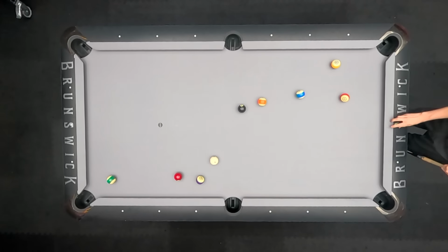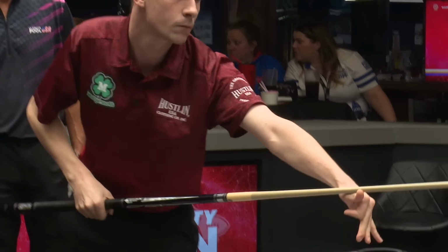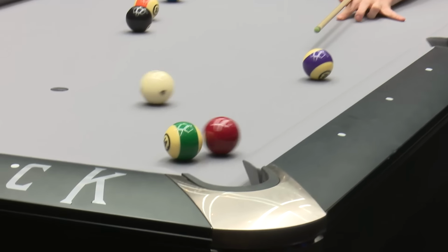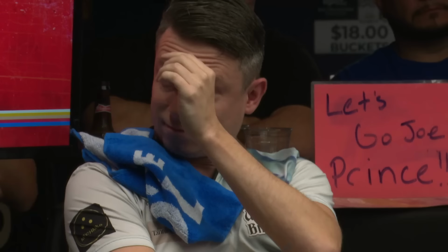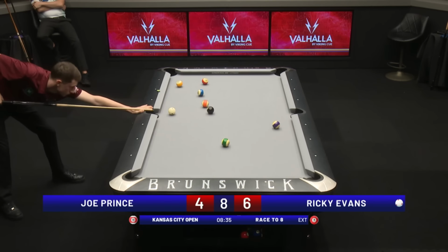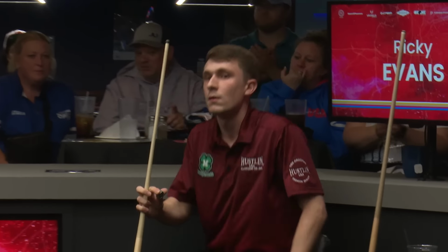And look at this cue ball. He is really just right on the edge here. Does he have to swerve this? I think he's just got it. Oh, he's gone off the cushion off the 14. Oh, he's made it. Oh, look at this out from Ricky Evans. This is exhibition pool from Ricky Evans. Unbelievable. Look at Joe Prince's face. He cannot believe what is happening out there. 8 ball is down. Ricky Evans heads to the hill. 7-4 now.